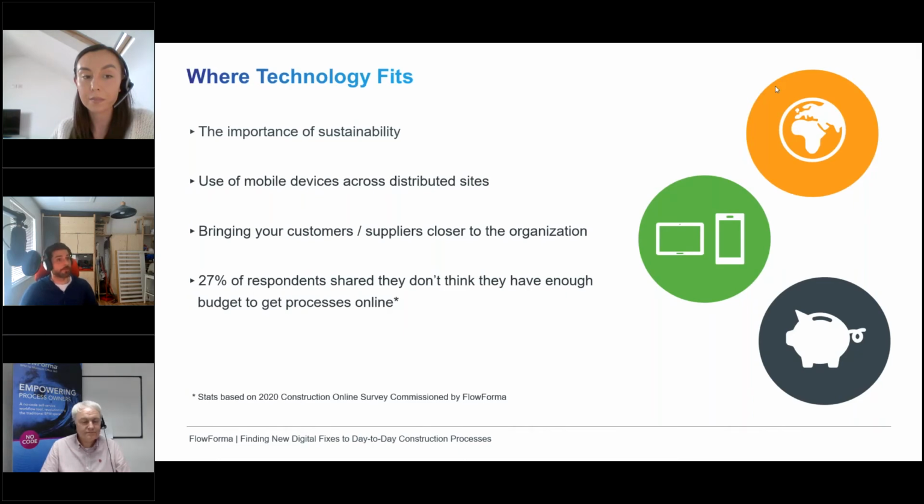So was it installed correctly? Was it signed off correctly? All these sorts of things to make sure that the residents that live in those buildings are safe and they can sleep soundly at night in those places. And that level of information is something that I don't think the industry has come across previously.